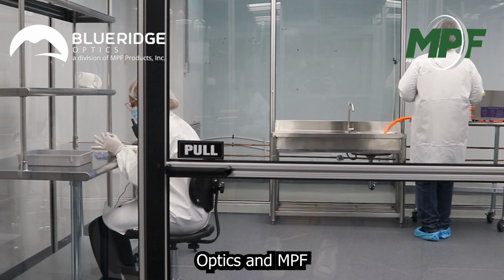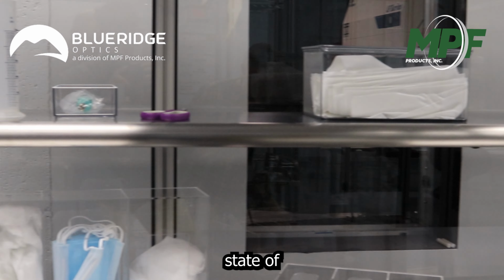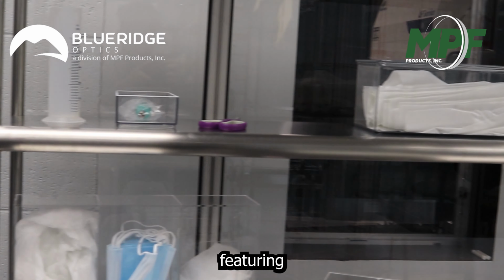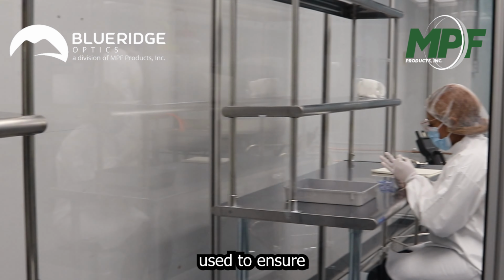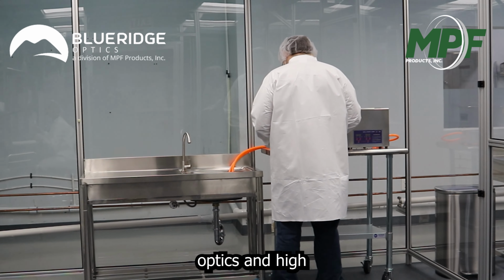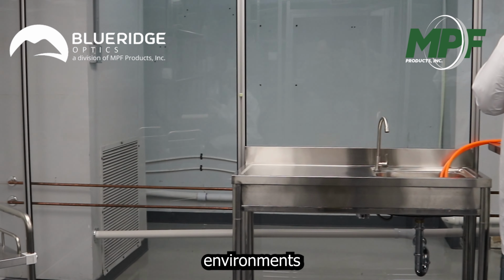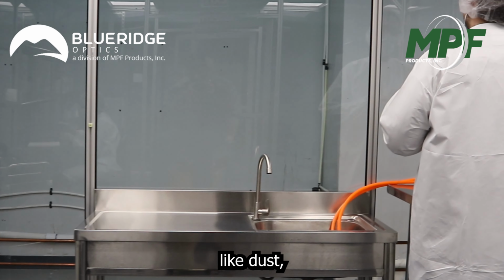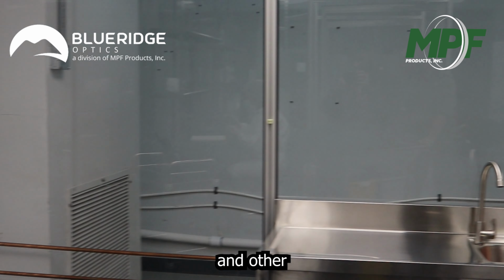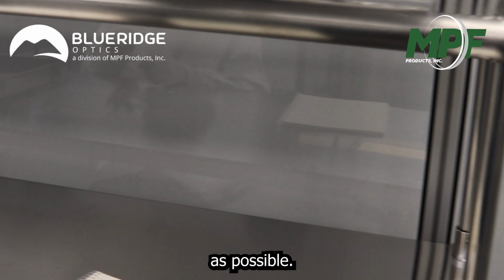Blue Ridge Optics and MPF Products recently installed a new 1,000 square foot state-of-the-art ISO Cleanroom, featuring ISO Class 5 sections used to ensure the highest quality, super polished, low absorption optics, and high power coatings available. Cleanrooms are controlled environments where airborne pollutants like dust, dirt, microbes, and other particles are filtered out to ensure the entire room is as clean as possible.